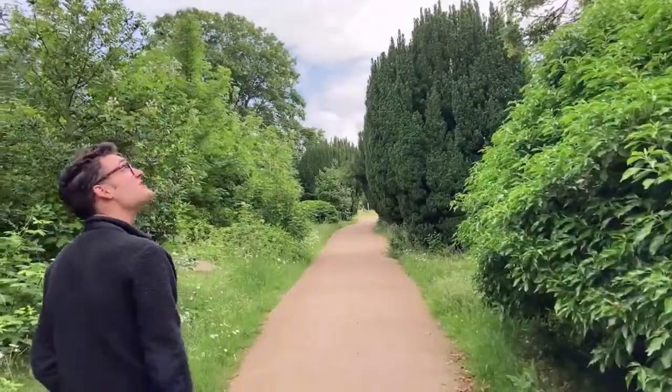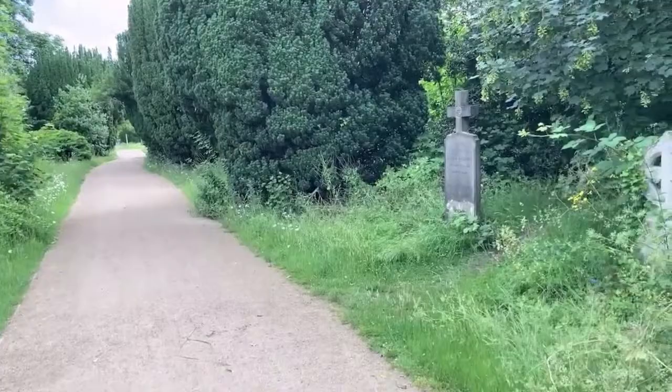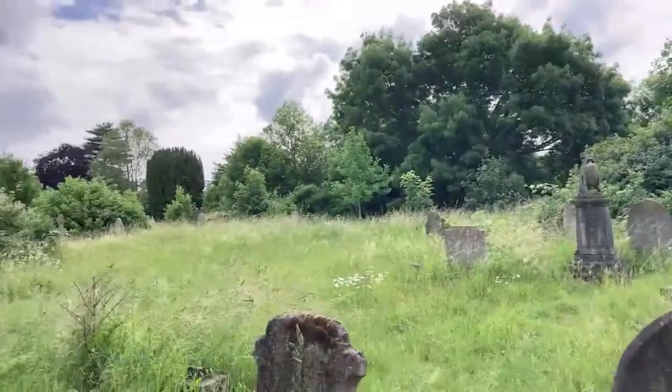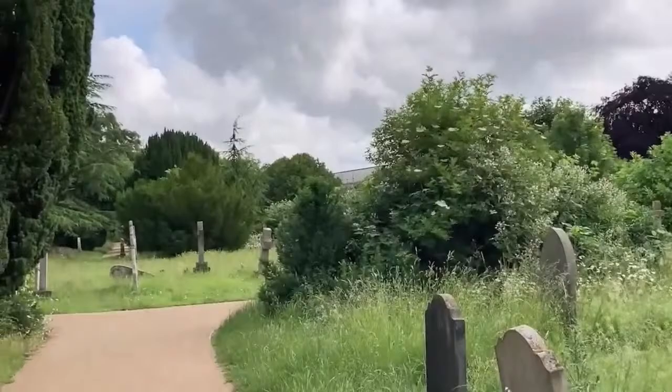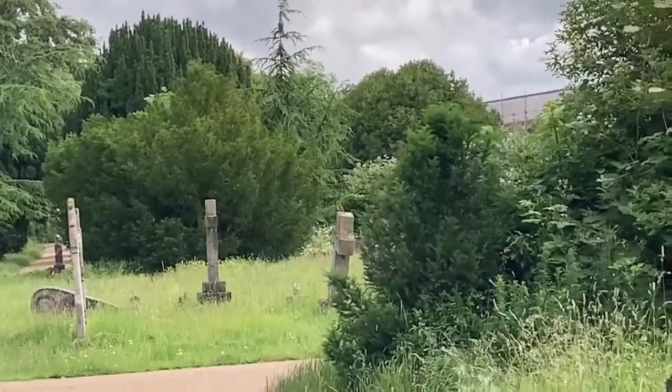There are a few greenfinches around very close. Hopefully we'll be able to get a glimpse of one. Oh, there's one just flew low right along the path and flew into the yew in front of us. There we go. You won't get a better look at a song thrush than that, perched right up in the middle on one of the tombstones. That's great. We'll see if it lets us get a little closer.